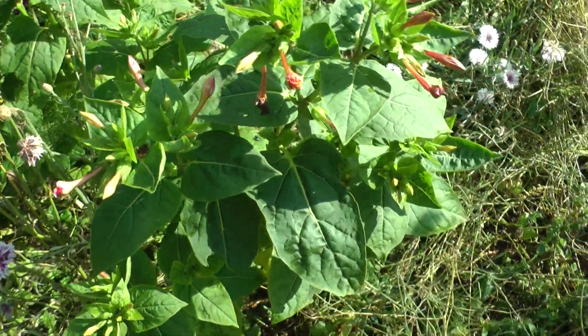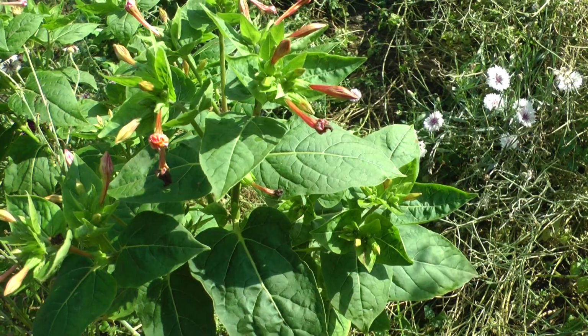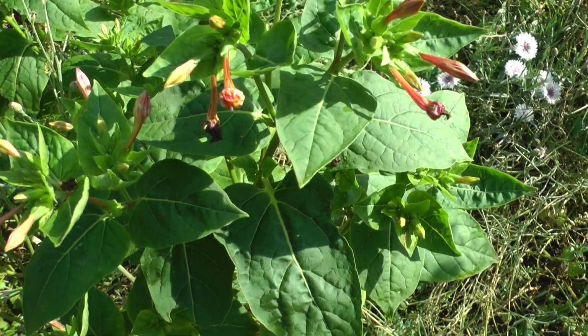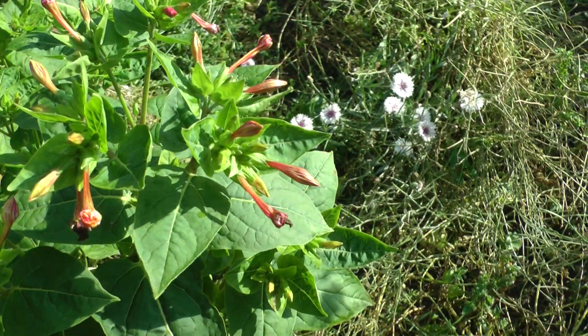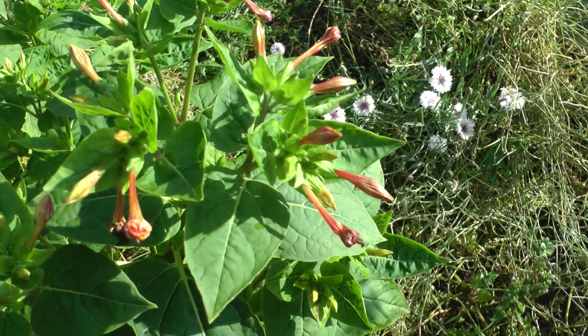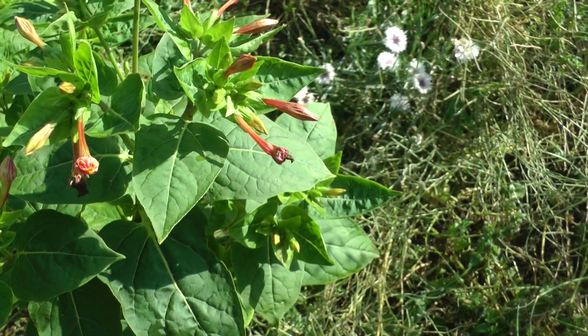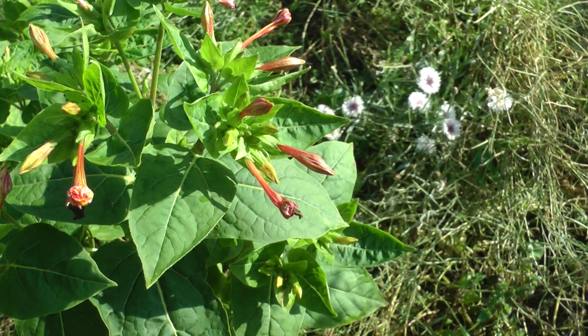Well, this plant, which I've been waiting for, has produced some flowers. But they only seem to open up at night, or in low light. I'll come back and have a look at them later on.